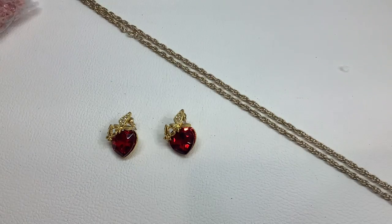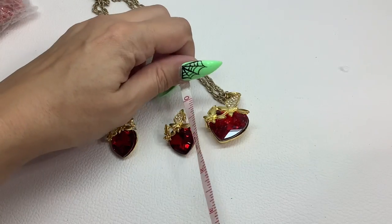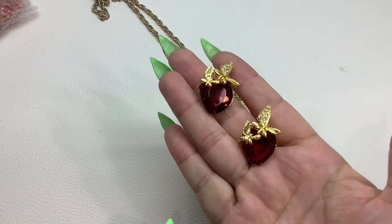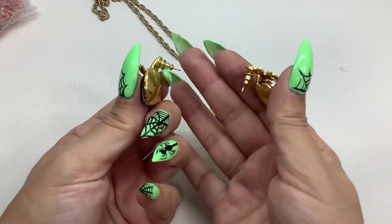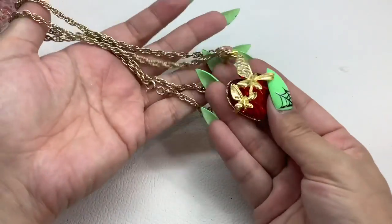It's a 12-inch drop on the chain. The earrings are 1 1/4 inches. So I will do $6 on the earrings. They are post back. And $10 on the necklace.